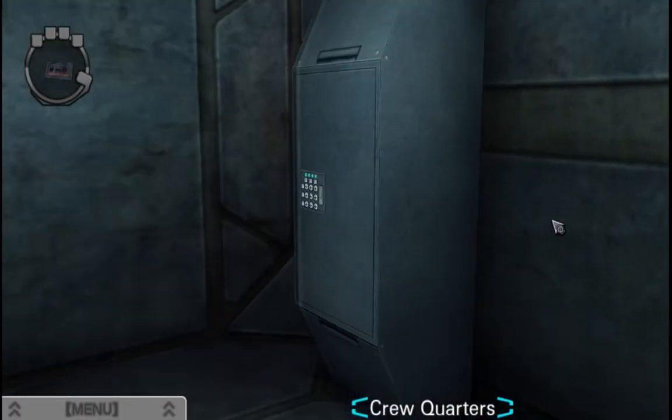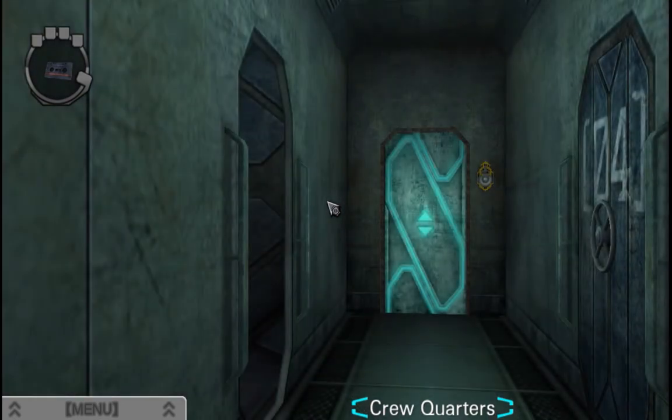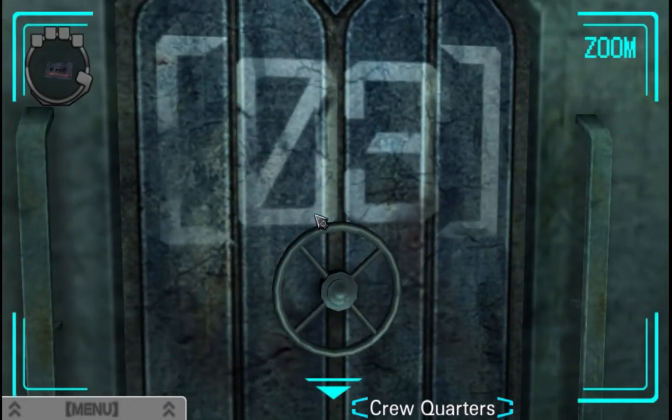Alright, let's go back to 3. Alright. You know, it's really inconvenient opening and closing the door every freaking time. It takes like 5 times longer than it should take.